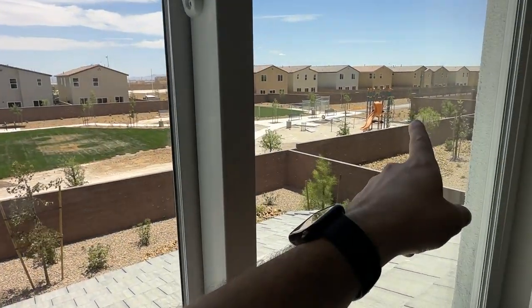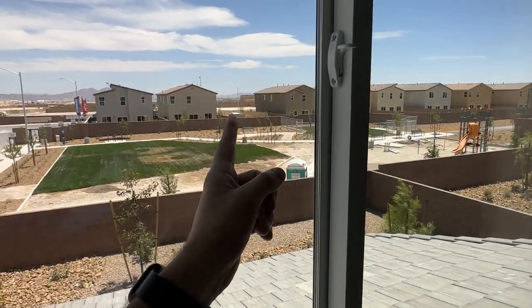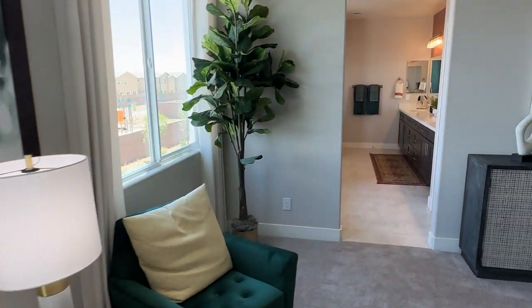A little park right here, which is nice. They're gonna have also a huge park just down the street. And it's gonna be way bigger than this one for sure. And then they have a church and elementary school and all that stuff going in.